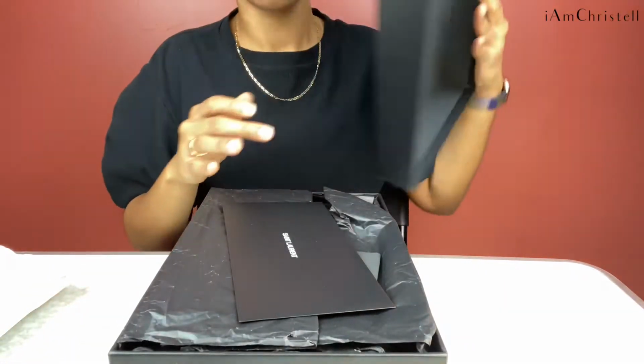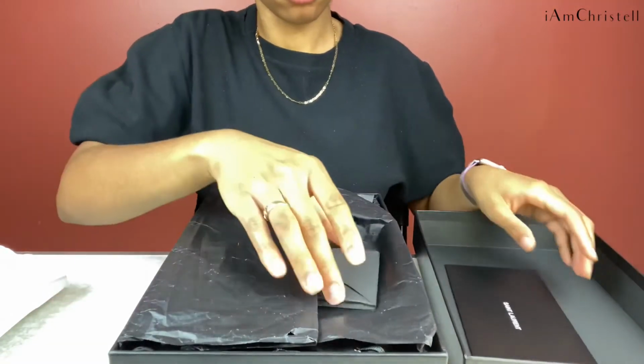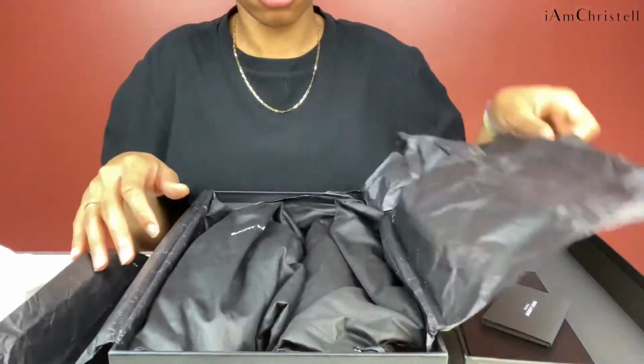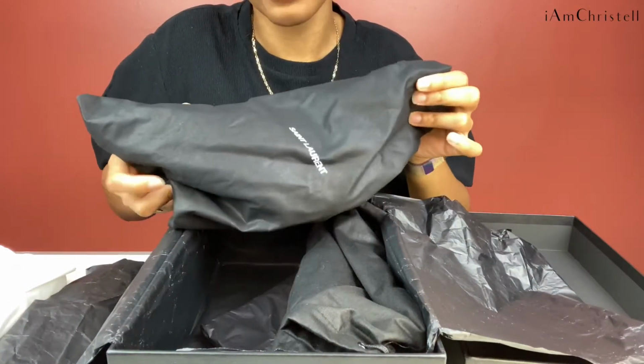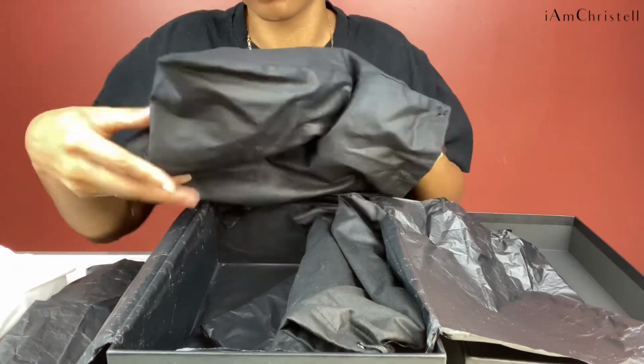Anyway, before I was rudely interrupted, I'm gonna go and unbox these beauties. They each have their own little dust bag. Would you look at that? Wow, so professional, so classy.